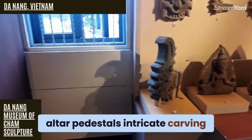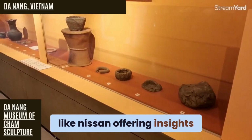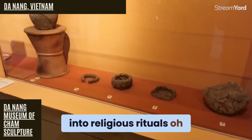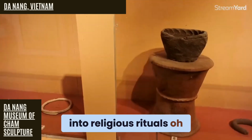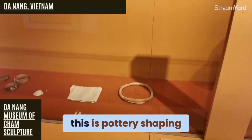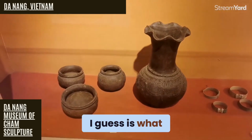Altar pedestals, intricate carvings from ancient temples like Mison, offering insights into religious rituals. Oh. This is pottery, shaping raw pottery items, unglazed, I guess that's what they mean.